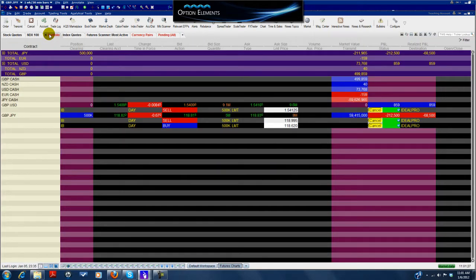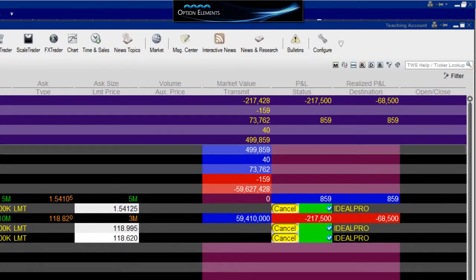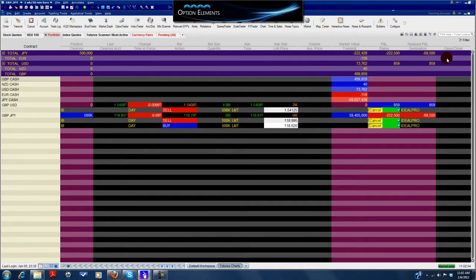Here's our portfolio. Only problem with looking at the British pound yen is that it prices the profit and loss in yen. But I can tell you that you can add about $800 to this. So in other words, move the decimal. You could consider this down 2,200, but you need to add 800. So really, it's down about $3,000. Plus we made 850. So we're down 2,200 on the day right now, unfortunately. But it's not going to stay that way.